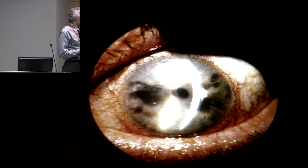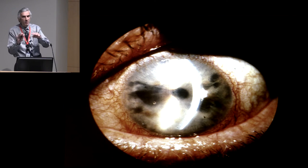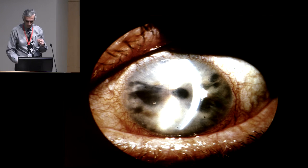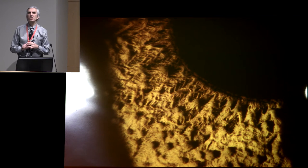Chandler's. Chandler's. And how is Chandler's a little different than essential iris atrophy? It's more dispersed, and you get corneal edema with it. So for some reason, everybody gets some kind of iris atrophy and a little bit of pigment, but in Chandler syndrome you get more effect on the endothelium and more corneal edema. And of course, the third one you said was? Iris nevus. Iris nevus syndrome.